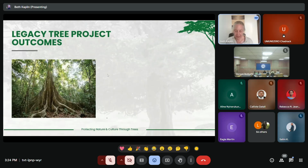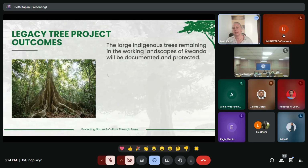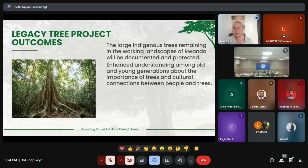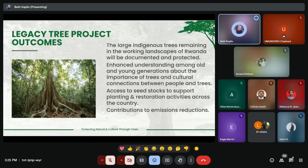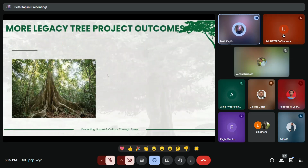Now, I want to talk a little bit about the anticipated outcomes of this project. First of all, we're going to have all these trees documented that are out there. And once we know them, that's how we can help support protecting them and protecting the stories behind them and the cultural legacy that promotes them. And we believe this information is also going to provide a better understanding among both young and old about the importance of trees and those cultural connections between people and trees. And it's also going to provide access to seeds, which could be needed and used for planting and restoration activities. And it will also contribute to emissions reductions through carbon sequestration.